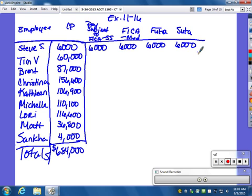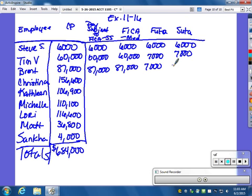Tim, how much of that 60,000 is taxable under FICA Social Security? Well, y'all gotta tell me. What's the amount? 6,000. FICA Medicare. 6,000. FUTA? 7,000. Say it with passion. SUTA. 7,000. All right. Brent, how much of that 87,000? 87,000. FICA Med, 87,000. FUTA, 7,000. SUTA, 7,000.